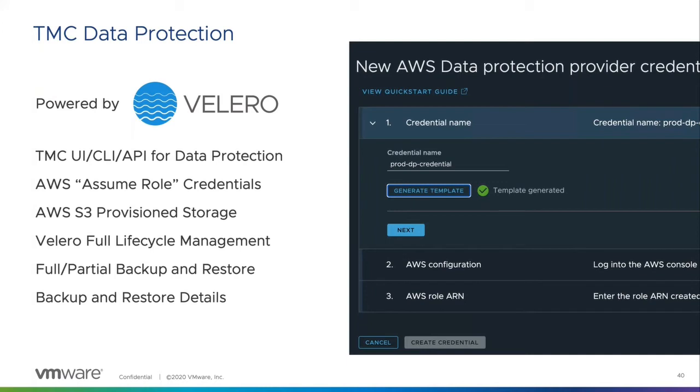Today we only use AWS S3, but in future releases we'll be able to support any storage destination with an S3 compatible API. So things like Minio, Cloudian, things like that are going to be available to bring the backups on-prem as well as in the public cloud. You can back up an entire cluster, a specific namespace, or even specific resources in the cluster using key value labels. So very granular ability.